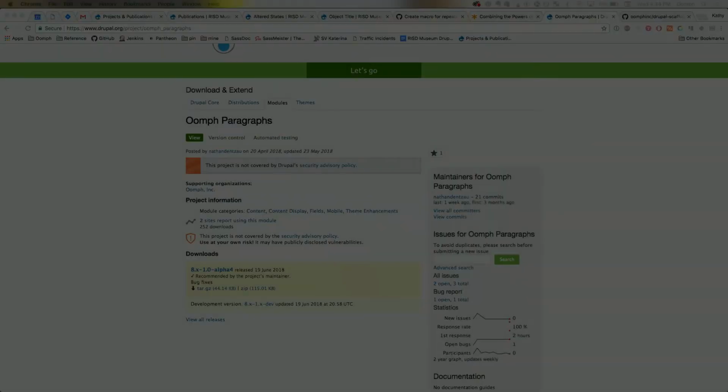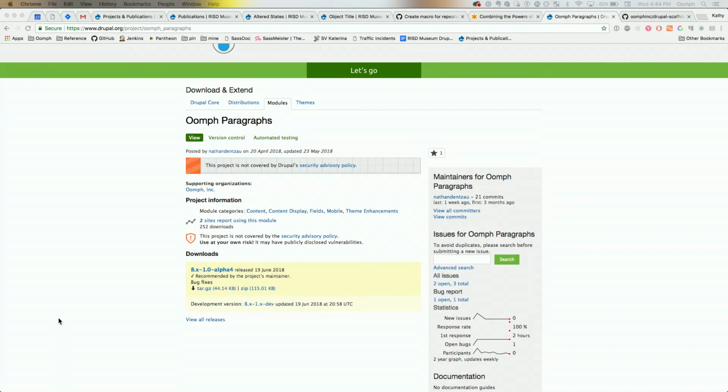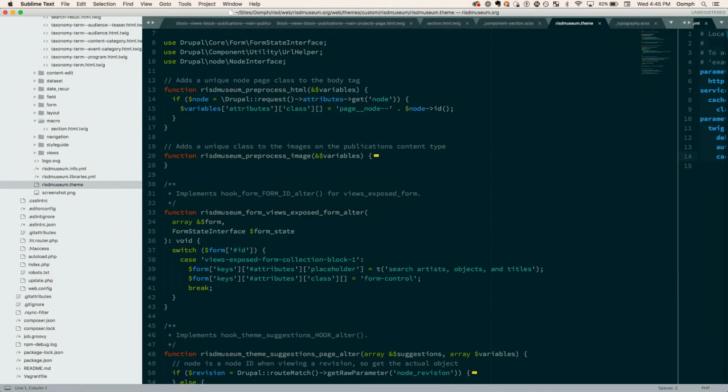So if we look at, let's see. In Drupal, you have your content types, you have your fields, you have views, you have blocks. Your content types also have view modes that you can add on to.